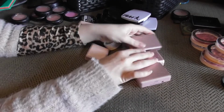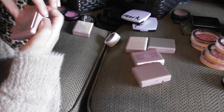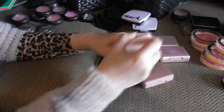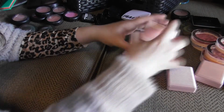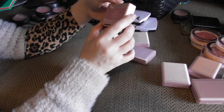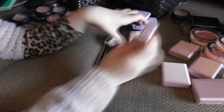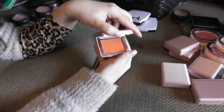And I do also have some of the XX Revolution. I think they're just the XX blushes. I'm not sure if they have an actual name. But this one is in the shade Jaded, Fickle, Nerve. That is crazy, that one. Vision, Crank, again very, very bright, and Cliche, a nice bright peachy orange.